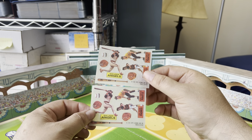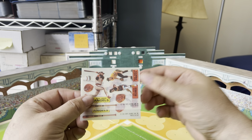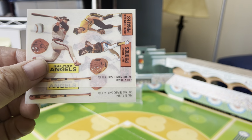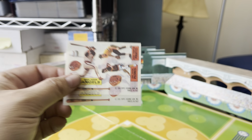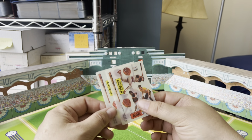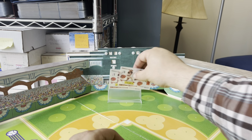But the only difference is the copyright date. You'll see that one is copyrighted 1984. The other is copyrighted 1985. So they are from the two different series. And those are your prizes for that question.